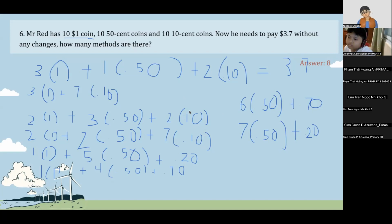For you to do this one, you'll have to be consistent. You can start with the $3, the maximum you could get, and then you try to lessen it to 2, and then to 1, and then you try that there's none. Okay? Got it? All clear why it's 8? In fact, it's not 6 but 8, because we can still do it without any $1 coins. We can use all our 50 cents and 10 cents, right? Okay, all clear with that one? I think I saw someone say that they didn't get it.